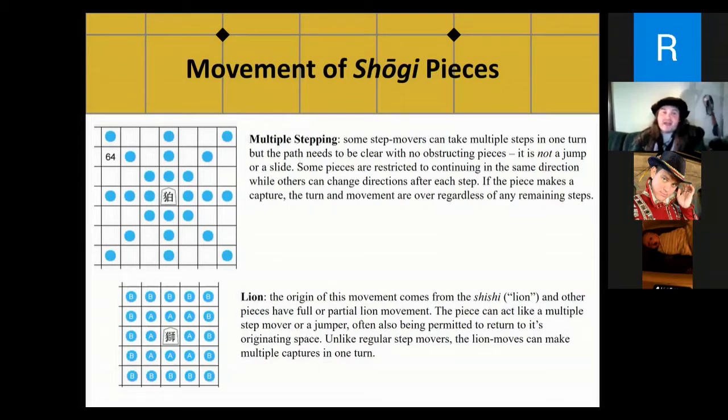Then we have the lion, which is not in many pieces, but it's basically named after where it comes from, the shishi, the lion piece. There are others that have the full or partial movement of the lion. So this piece can act like a multiple stepper or a jumper and is often permitted to return to its original space. As a multiple stepper, it can also change direction mid-step. And it can make multiple captures in one turn, which again is unlike most other pieces.